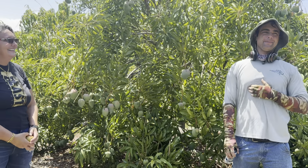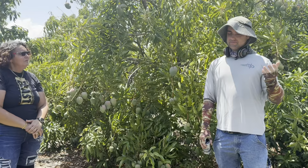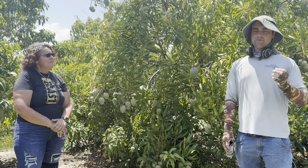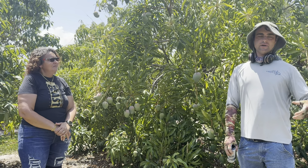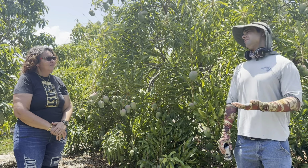But from the time they've set those little mangoes for the first 8 weeks or so, they're very sensitive to drought stress, and they're much more likely to drop a lot of their fruit if you're not watering them at least a few times a week.